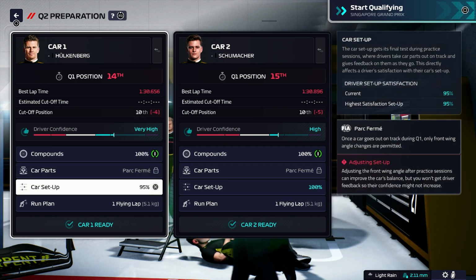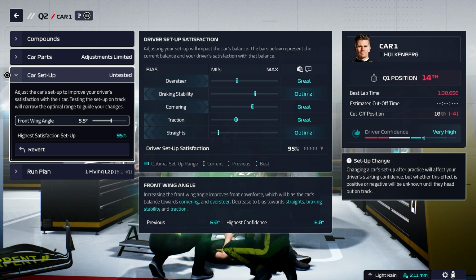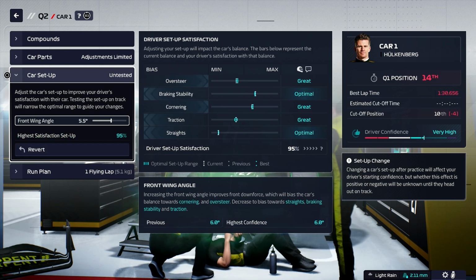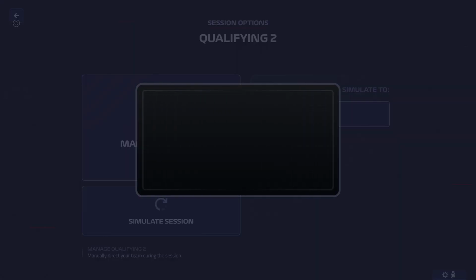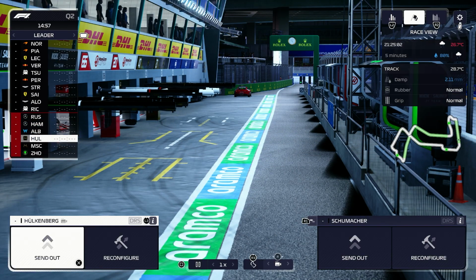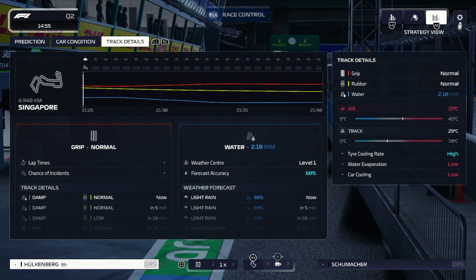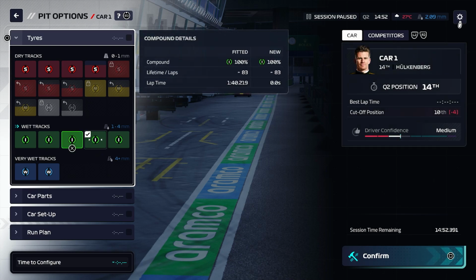And it is intermediate conditions as we expected. For Q2, we're going to just switch up Hulkenberg's front wing. Now, let's see. Track details. It is going to get wet. It is going to get dry towards the end.